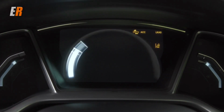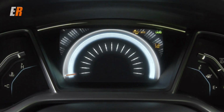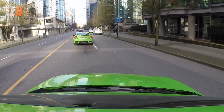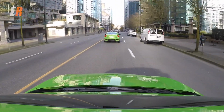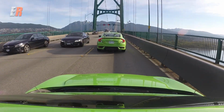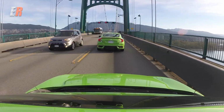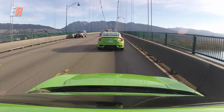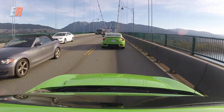Now the powertrains on the sedan and the coupe are the same. That's a 2-liter 4-cylinder putting out 158 horsepower, or the 1.5-liter turbocharged engine putting out 174 horsepower, and that's what we have here. The 2-liter comes with the option of a 6-speed manual transmission or a CVT. Unfortunately, at this time, the turbo still only gets the CVT, but that is going to change in the near future.